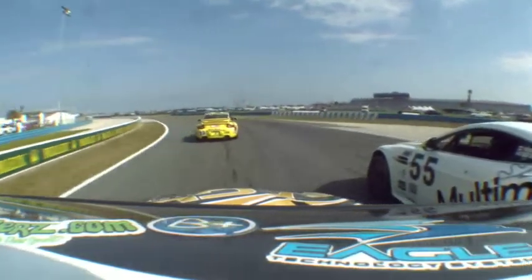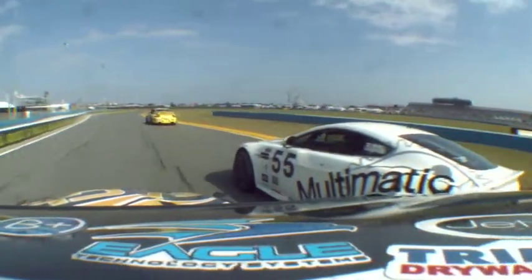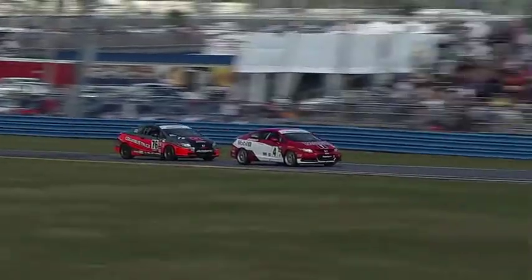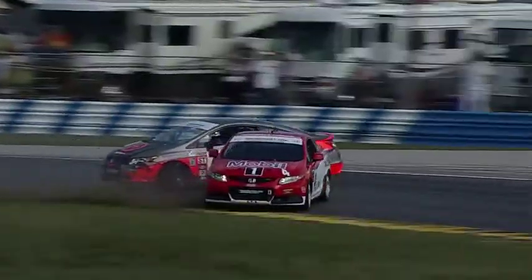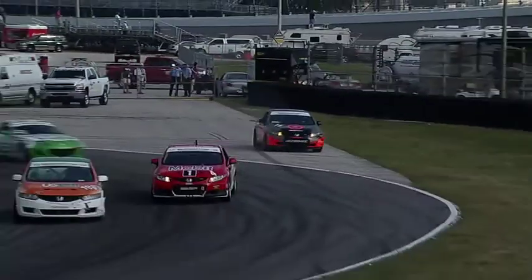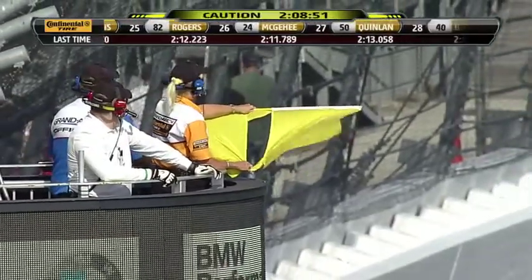Dorsey, down in turn one, Al Carter getting very aggressive there. There was half a gap. He tried to force that BMW through it. See Ray Mason there have a little argy-bargy. That was rude. That was. Got a full course yellow as a result of all that.